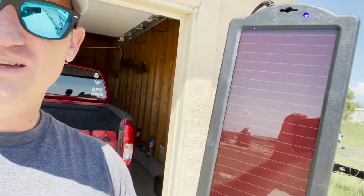So what we're gonna do now is some last minute stuff. Here we go. Check this bad boy out. Yeah, solar panel. Exciting stuff. That's so I can charge my batteries while it's out there and make sure I can get back.